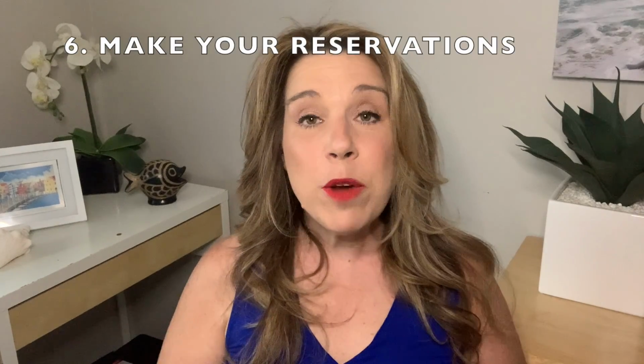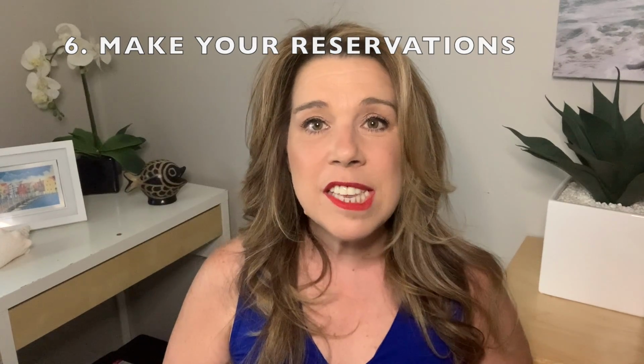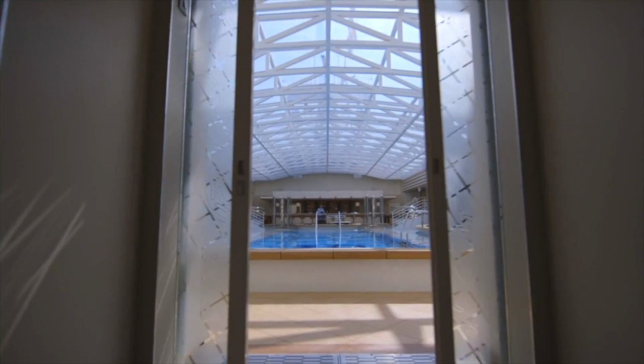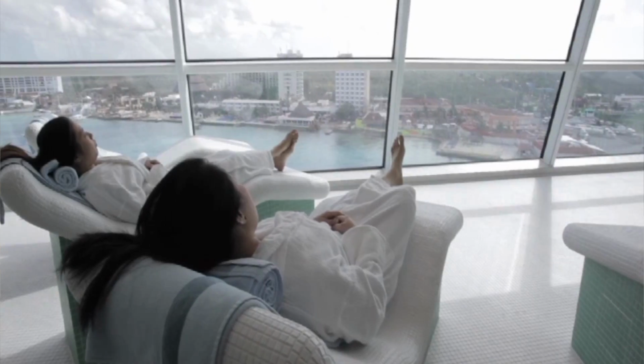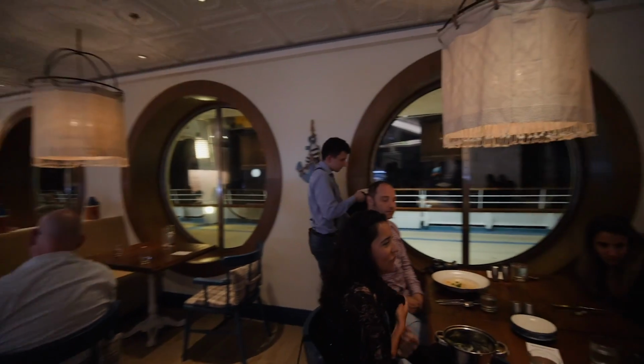Number 6, make reservations at some of the things that tend to sell out quickly. Some of these things include those adult-only quiet areas, like on Princess Cruises, you have the Sanctuary. On Norwegian Cruise Line, you have the Vibe Beach Club. You might want to make reservations at the spa. You might want to make reservations for a special meal during the cruise, like Chef's Table. So these are all things, and if you are researching your cruise, you'll find out about some of those really special things that are sought after. Make those reservations as quickly as possible, maybe even before lunch.